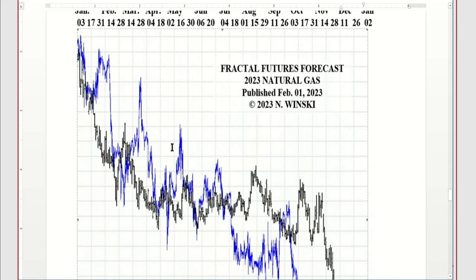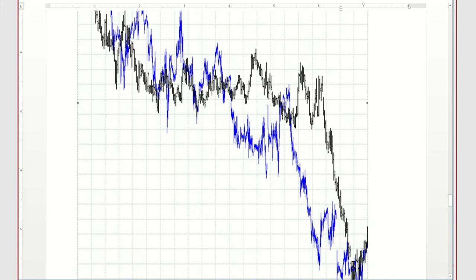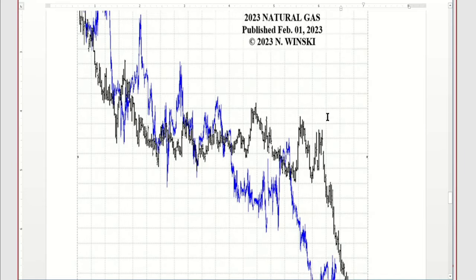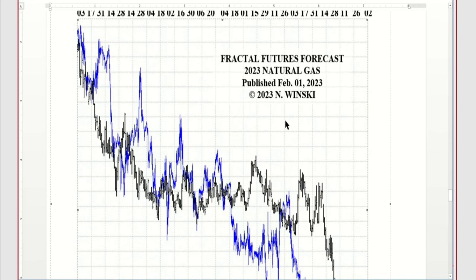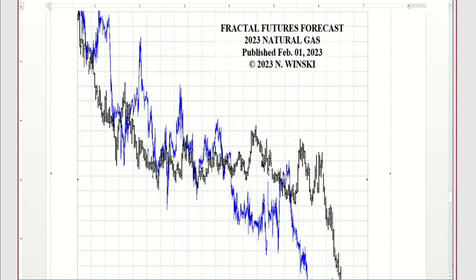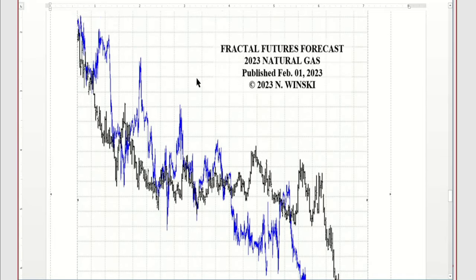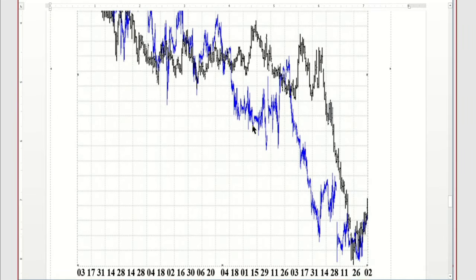And you see the blue bars were the forecast that was published in February of last year. You see that? And then the black part is the actual S&P. I'm sorry, not S&P. In this case, whatever market it is, this is natural gas daily bars overlaid on top of the blue bars, so you can see how that came out. I think that worked out pretty well. So that's one example of the 28 markets.